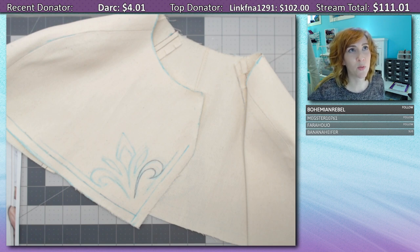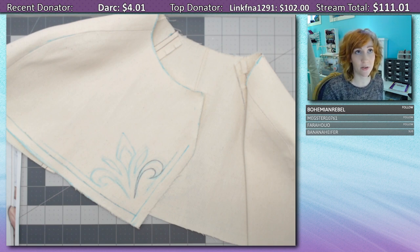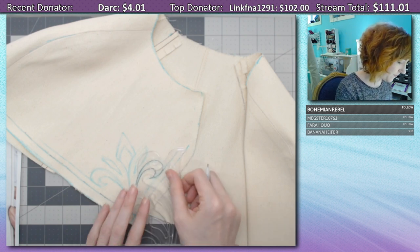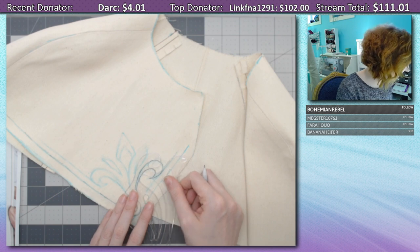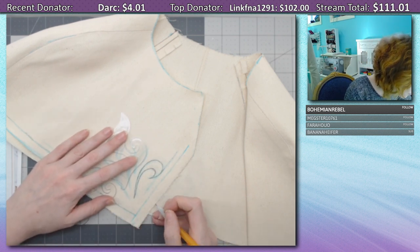Bohemian Rebel says they've been wanting to make a costume for a festival in August for the first time. There's a cool fabric market close. Yeah, that sounds fun. You should definitely go for it. I'm always encouraging people to do cosplay. Find the thing that makes you really excited. Go cosplay from that.